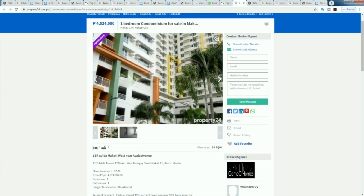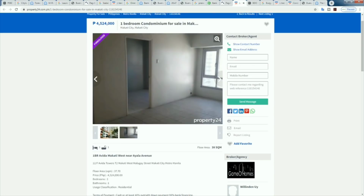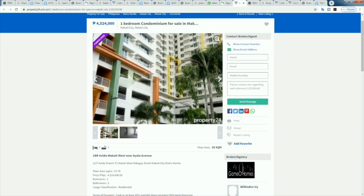Avida. So, an Ayala development on Ayala Avenue. Ayala's a good area. 37.7 square meters, priced at 4.524 million. So you notice the price is increasing. Okay, but we're in Ayala. Ayala's a great developer. I believe this is an Avida development. Yes, it is. Okay, the Avida Towers, Tower 2, Makati West, Malugai Street.